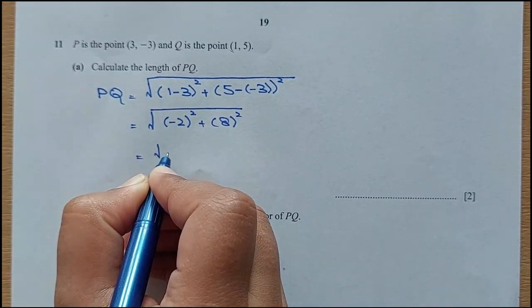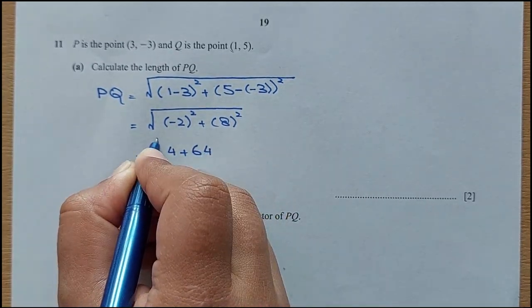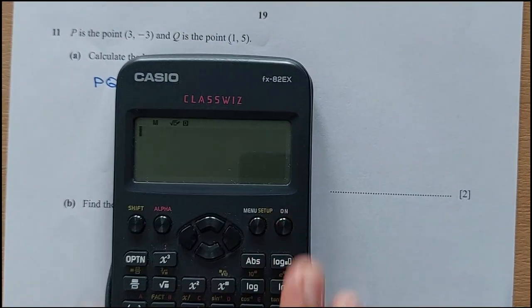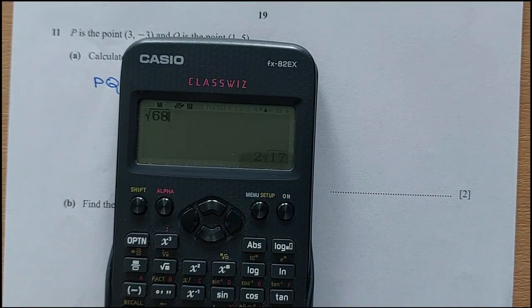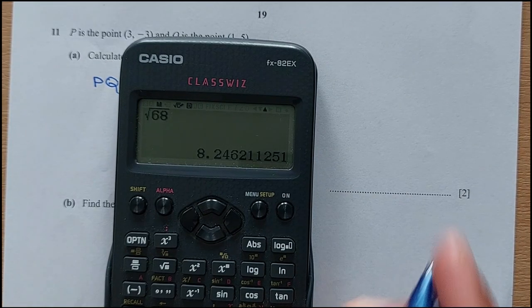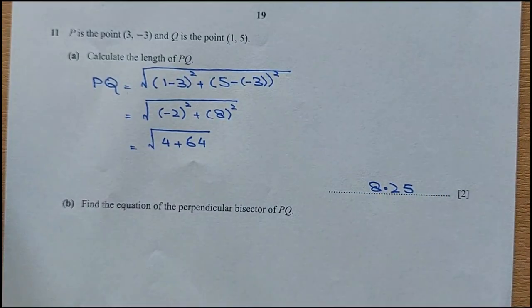And minus 2 square is 4. 8 square is going to be 64. And 4 plus 64 is 68. So square root of 68, 8.25 we can say, is the length of PQ.